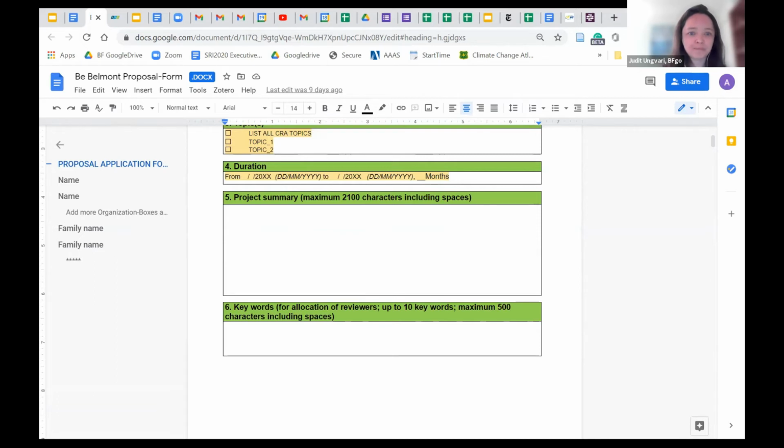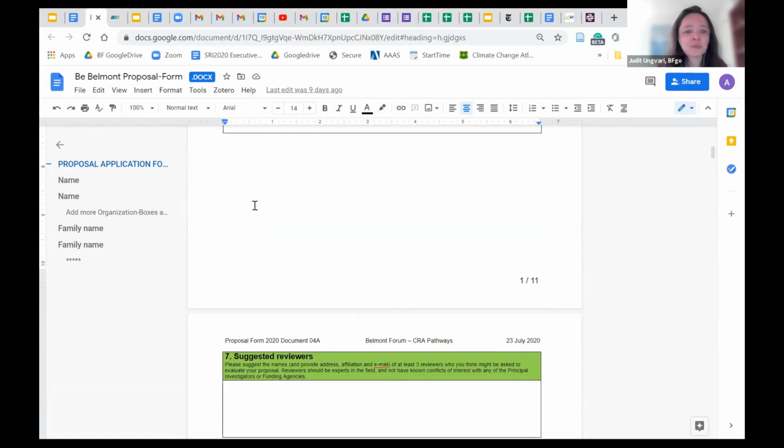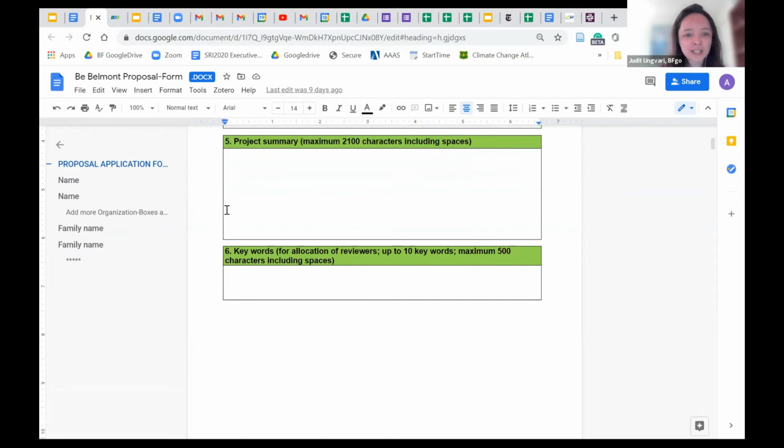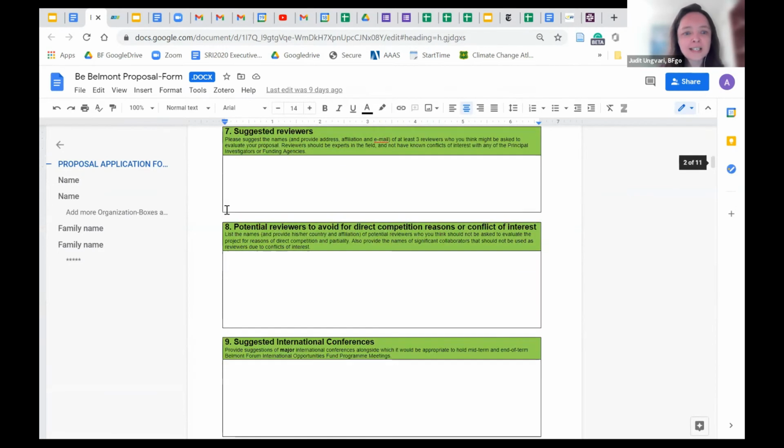The project summary is going to be something simple, relatively short. The character limit is included there. You do have to count the characters yourself, but it's a Word document, so you can probably do that using the tools in the word processing system. You have to pick keywords. We may scroll further down. Let's look at the other elements that are more important.